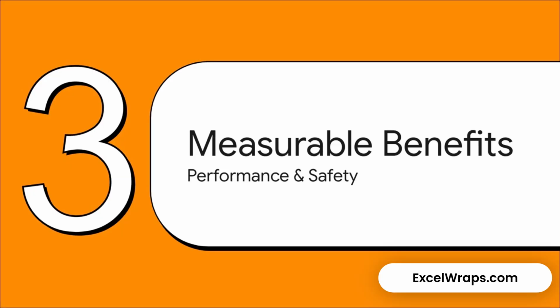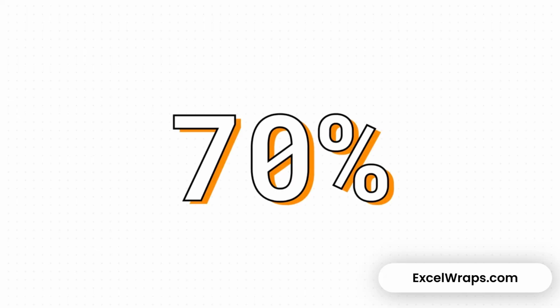Now, this new workflow isn't just a theory. It delivers real, measurable benefits that directly impact both performance and safety. And when we look at the numbers, this is where it gets really interesting. Here's the headline number: a reduction in engineering change processing time of up to 70%. That's not a small improvement, it's a complete transformation of a critical business function.